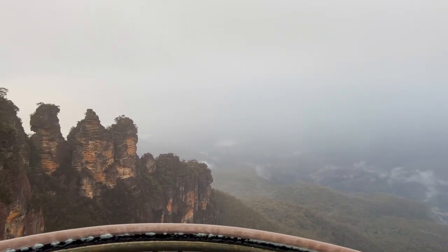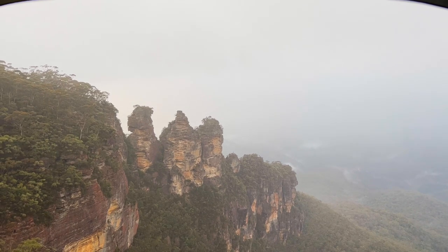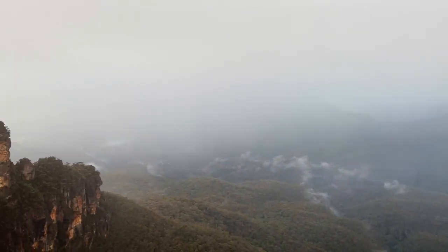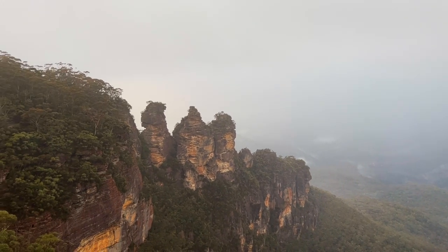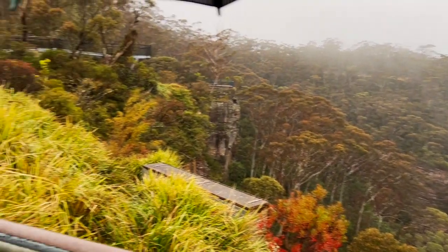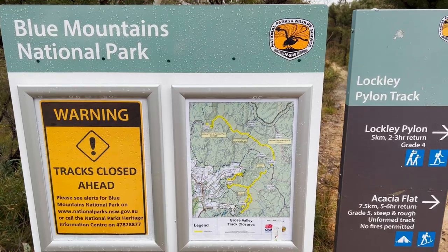The sunrise didn't quite work. Clouds coming in, starting to rain. It started to look like we were going to get some good footage, but yeah, no. Go back to the hotel and get some breakfast. Okie dokie.